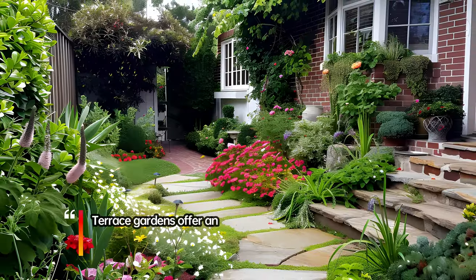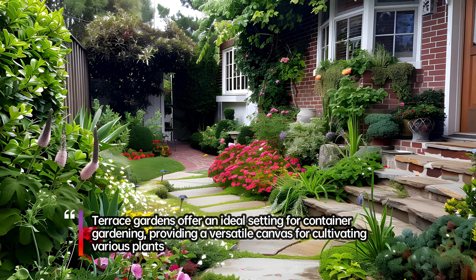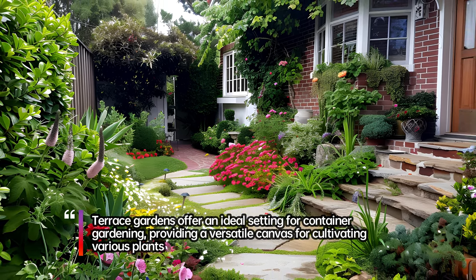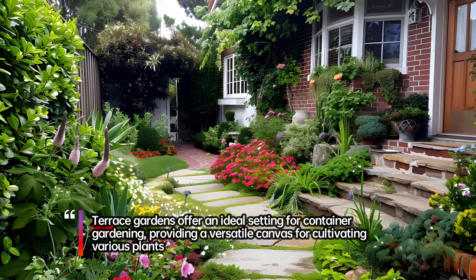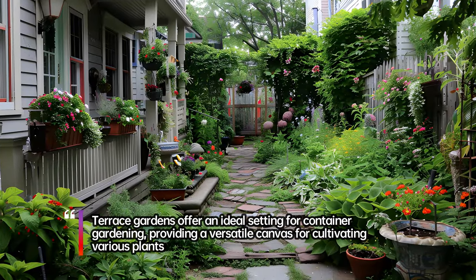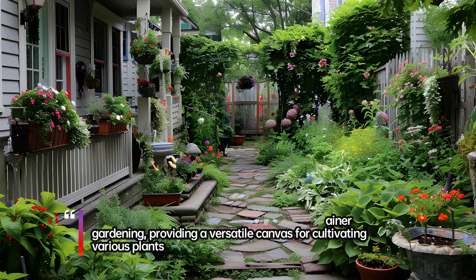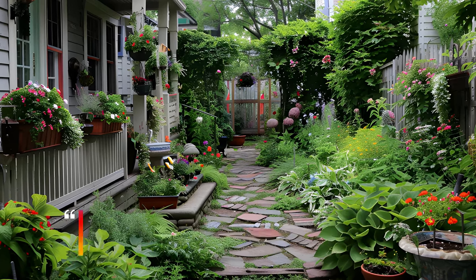Terrace gardens offer an ideal setting for container gardening, providing a versatile canvas for cultivating various plants. With the use of pots, planters, and hanging baskets, gardeners can maximize the limited space available on a terrace. This method not only conserves space but also facilitates effortless rearrangement and customization of the garden layout.